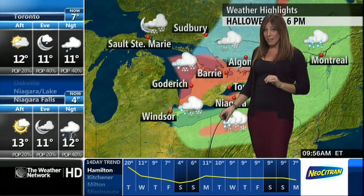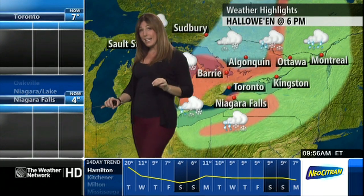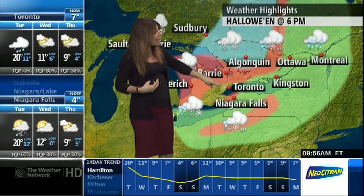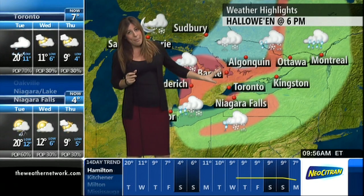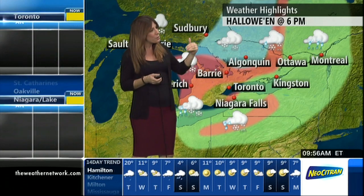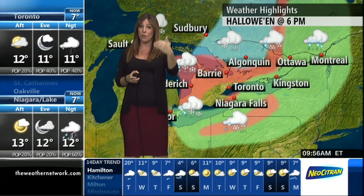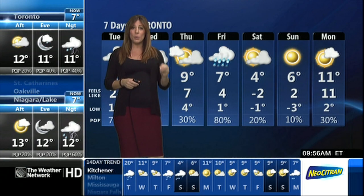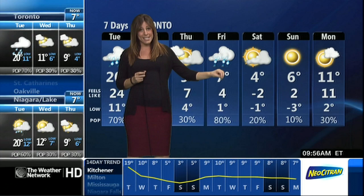So for trick-or-treating on Friday evening, for the little itty-bitty ones that go out at around 5, 6 o'clock as soon as it gets dark, it looks as though we're going to stay relatively dry, may see a few showers. But if you're trick-or-treating a little bit later, and if you're trick-or-treating north of the 401, you may see a little bit of mixing because temperatures are really going to cool down Friday, late evening, overnight to Saturday.